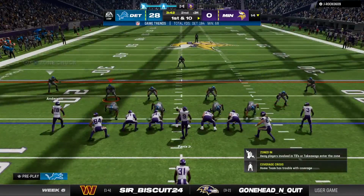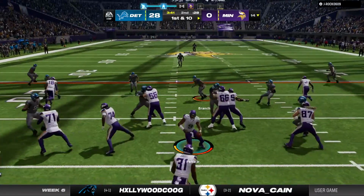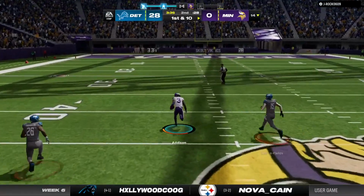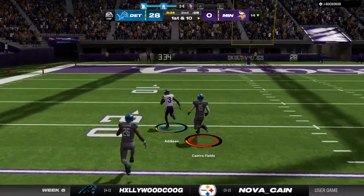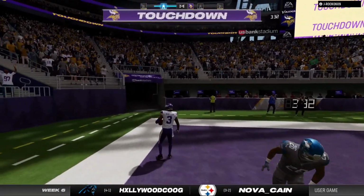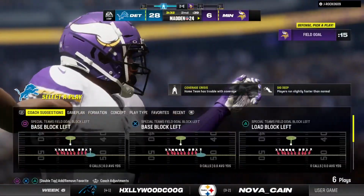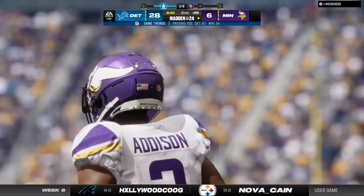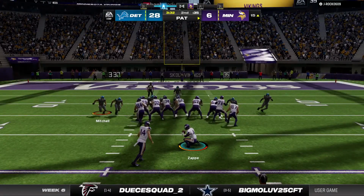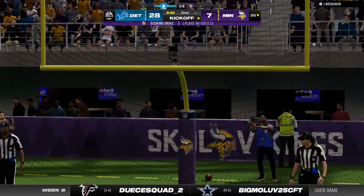The Minnesota offense about ready to get this next drive underway. And on the last drive, they were in field goal range. They just opted not to kick it, didn't get it. And nothing but green grass here, middle of the field. Touchdown, Vikings. Jordan Addison, his 3rd touchdown now on the year. And the Vikings get a bit closer. Extra point attempt to come here. He's got it to bring it back to 28-7 now.